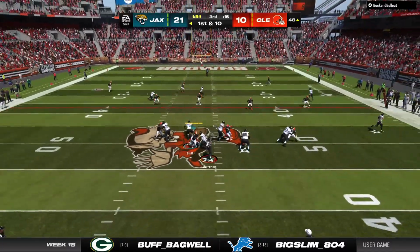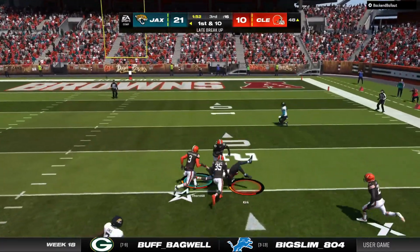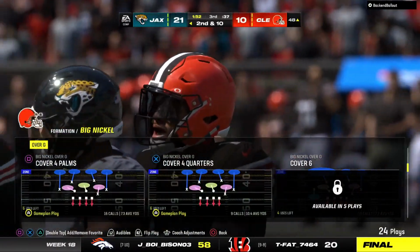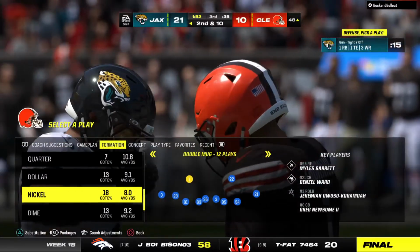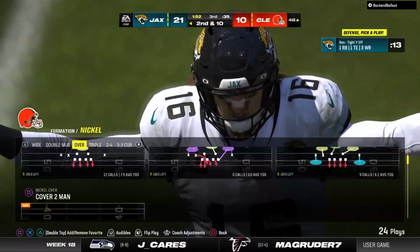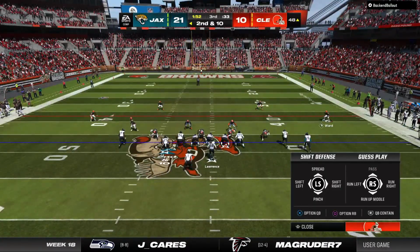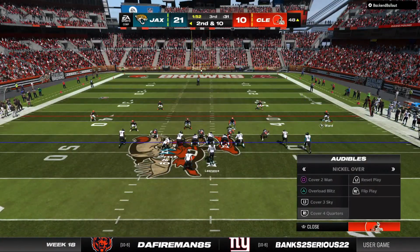Play action. It's Lawrence. And that one drops down, incomplete. Good coverage there, forced the ball free, and it's 2nd down. Have to give some credit to the defender on that, when he read all of his keys perfectly and got a great break on the ball and was able to force that incompletion.